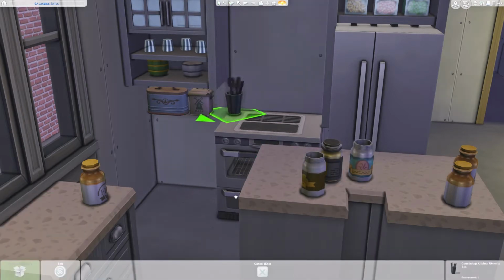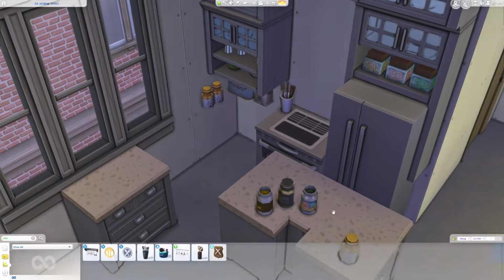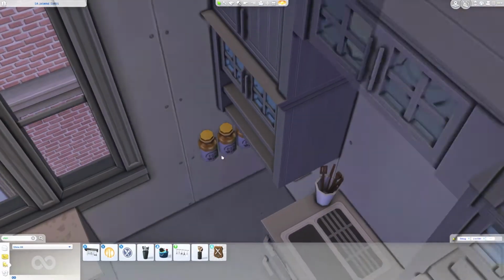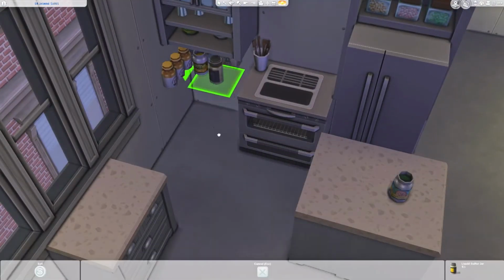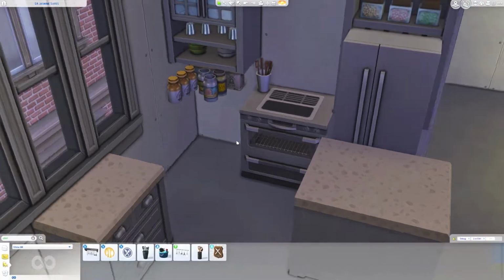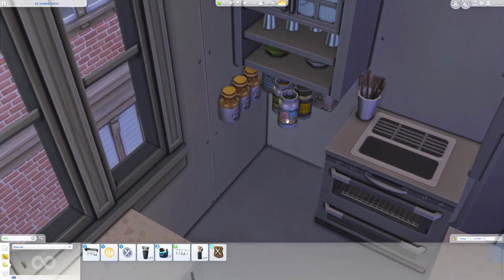It's quite messy. I feel like the Sims that live here don't really care that it's messy. I feel like they're the kind of Sims that would have pasted on their refrigerator. If you wanted a clean home, go and stay at a showroom or something, you know.